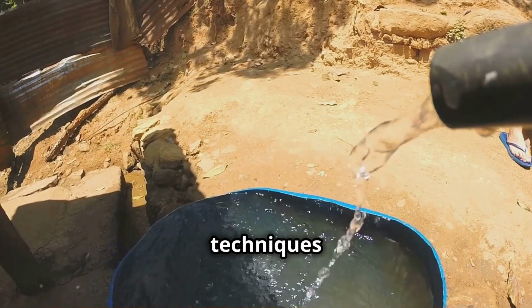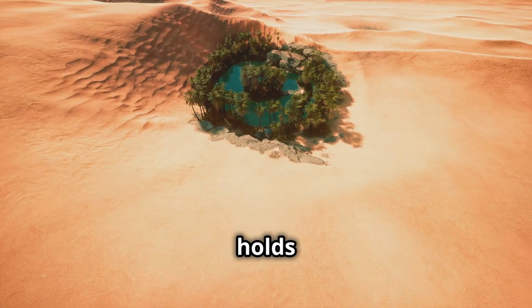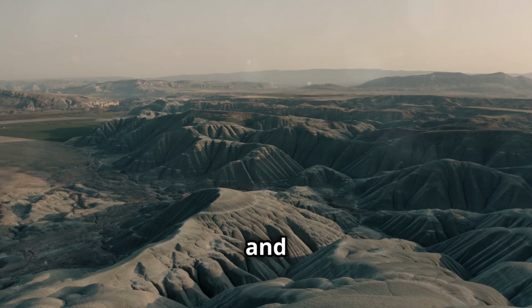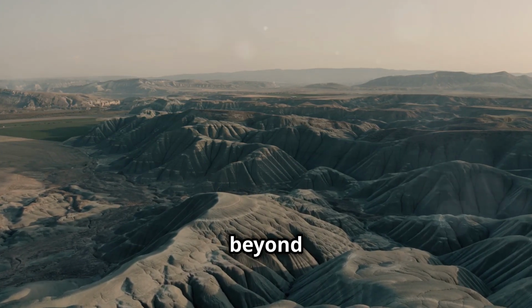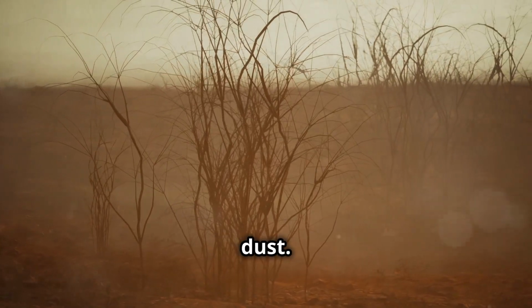Traditional water harvesting techniques are being revived and modernized. The Sahara, often seen as barren, holds hidden potential. The Sahara Desert, a vast expanse of sand and sky, influences far beyond its boundaries. One dramatic way is through the transport of dust.